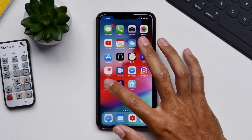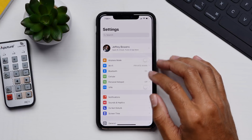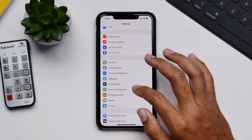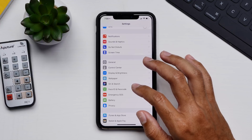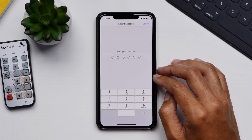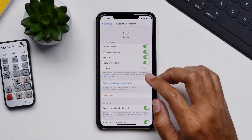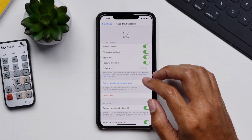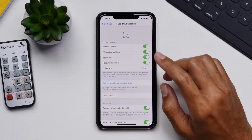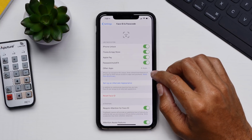Okay, so the next thing you need to do is go into the Settings menu and then go down to Face ID and Passcode. For a lot of you guys, it might be Touch ID and Passcode if you do not have a device that has Face ID. So go into this menu, insert your passcode, and once you are on this menu, there are a couple options that I suggest. From this menu, make sure that you have Face ID or Touch ID set up. That is really essential to keeping all of your data secure.